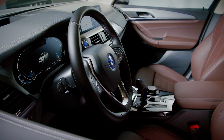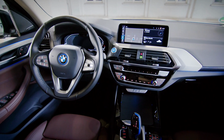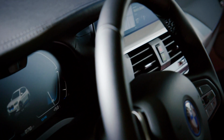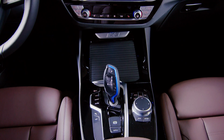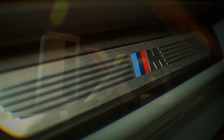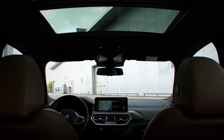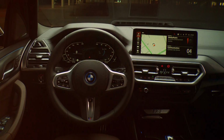Inside, family buyers will be pleased to learn that despite the extra batteries, cabin space remains largely unchanged. It does lose 40 litres of boot space, but there's still plenty of room for passengers. The rest of the interior is identical to the standard X3s, apart from a few flashes of blue and an iX3 badge on the centre console. From launch, there are two trim levels to choose from. The Premier Edition comes as standard with a panoramic sunroof, adaptive suspension and semi-autonomous capabilities, as well as all the usual luxuries that you'd expect to find in a BMW SUV.